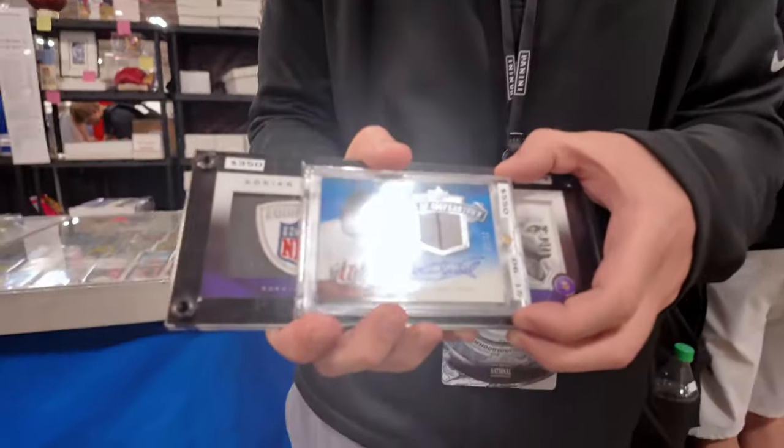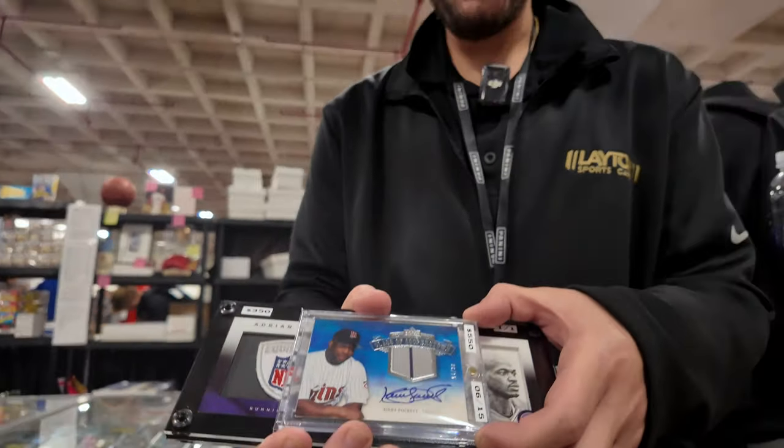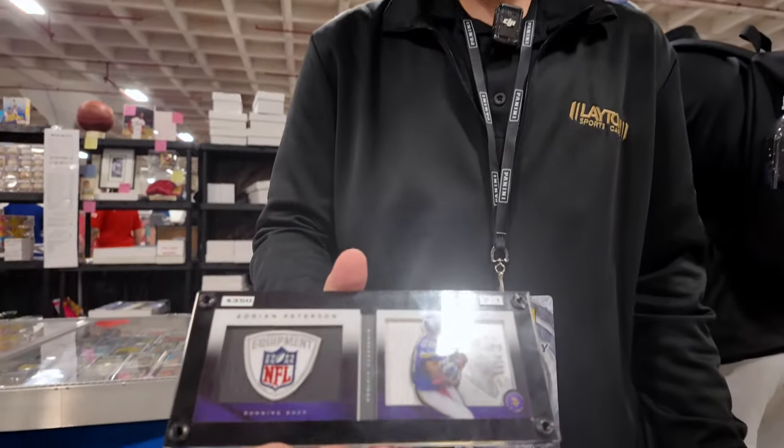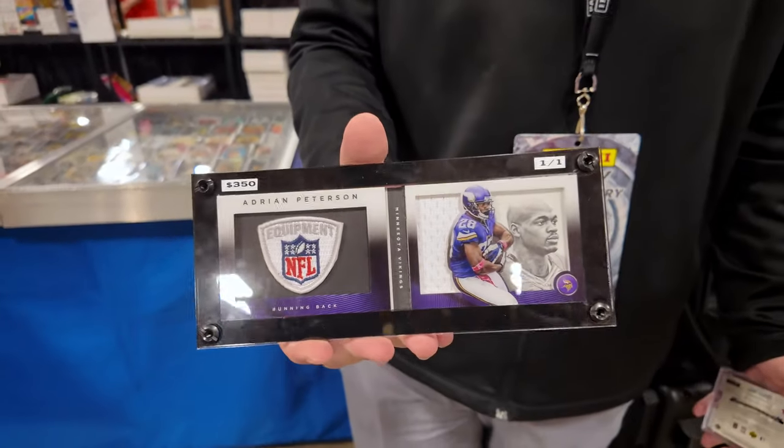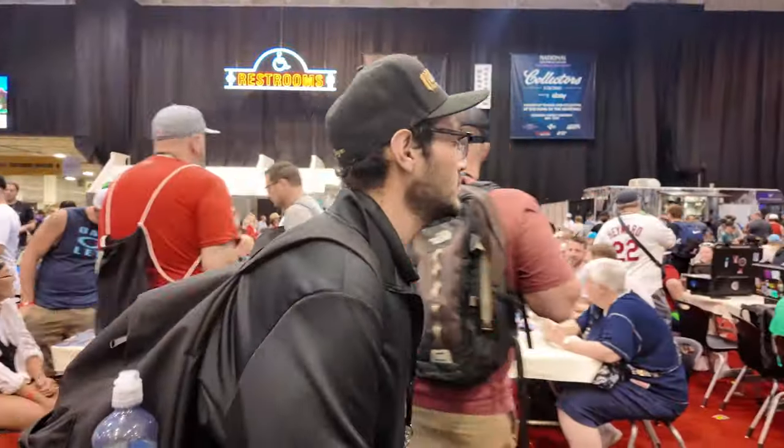Our favorite pickups from the lot, Kirby Puckett, game used, patch auto, out of 15. And how can you go wrong with an Adrian Peterson NFL Shield 1/1? These were just a few of the highlights from this lot.